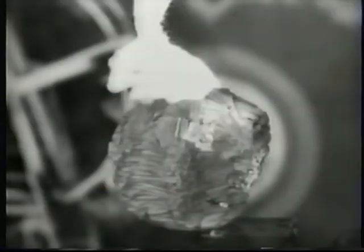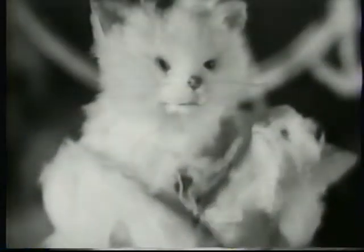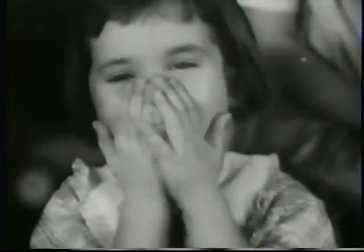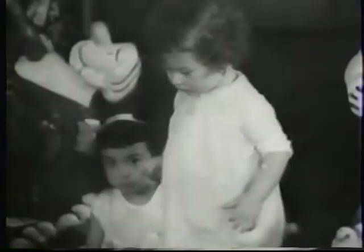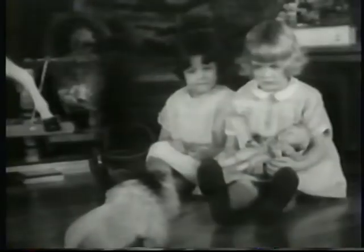There's nothing a child loves more than a cute, furry animal. America's toy makers know this and spare no expense in providing the kiddies with the most lovable animal toys ever made. This is Scruffy, the bulldog. If there's one thing a 2-year-old can't resist, it's a snarling dog.